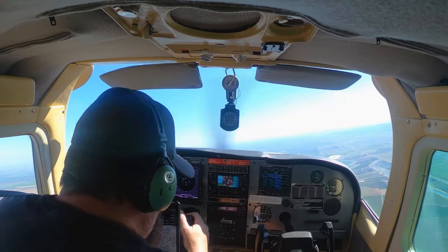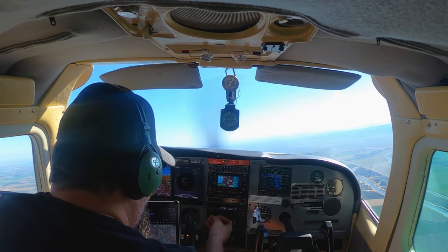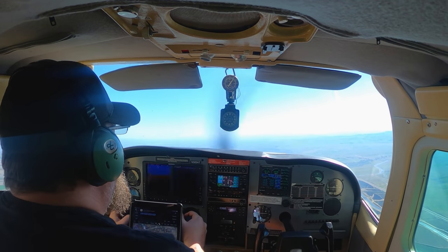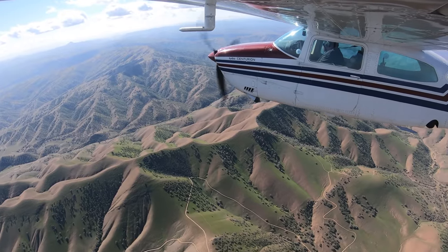NorCal approach, Centurion 503 Alpha Tango, just over Crow's Landing, 2700, flight following to Reid-Hillview, Romeo Hotel Victor. 503 Alpha Tango, NorCal departure, radar contact, squawk 0360. 0360, 3 Alpha Tango.